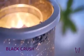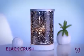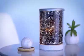So Black Crush is made with a giant piece of glass, and then it's shattered. They apply glue to it, and then they roll the cylinder on. And so you get a very interesting crackle light effect where the grout and the glass meet.